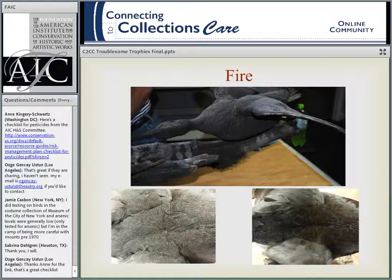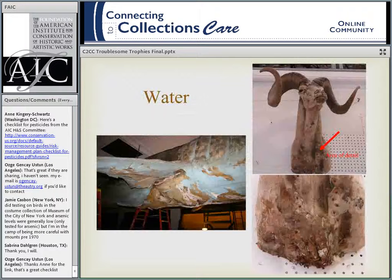Here's some details of that tiger mount we saw earlier, showing some of the insect damage. And while the fur is present, unfortunately it is no longer attached to the skin due to grazing at the base and roots of the hair. This object could not even be vacuumed without substantial loss of hair.